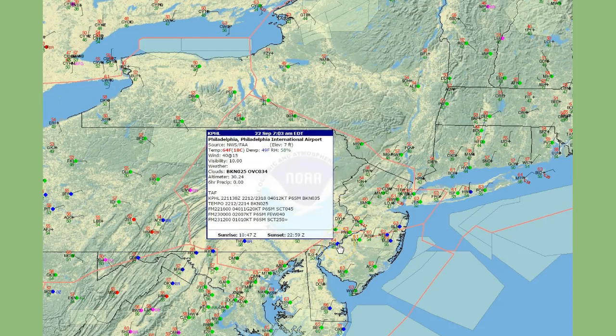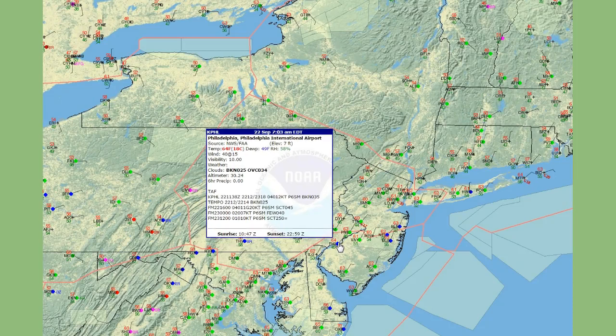For Philadelphia, we're in MVFR now, but that's going to improve hopefully. 64 degrees, dew point 49, humidity 58%. The wind is northeast at 15. A few clouds at 25,000 and 34,000. And again, VFR conditions in place and expecting that to continue throughout the terminal forecast period of today.